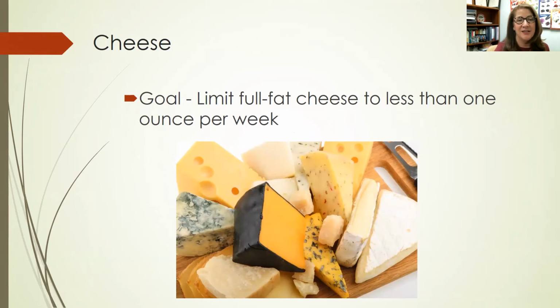Limit full fat cheese to 1 ounce per week. Reduced fat cheeses are likely better choices. Generally, I don't go for the fat-free cheeses. To me, they're not really cheese, and they have to add a lot of other ingredients in them to make them seem like cheese. But the reduced fat cheeses usually are just made with reduced fat milk.